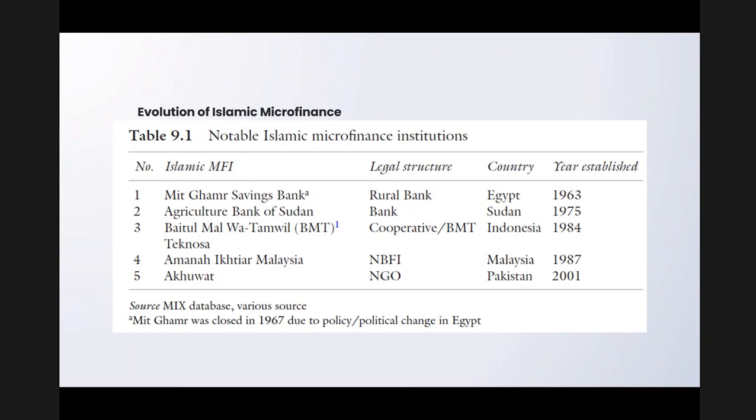Then the third Islamic microfinance institution was established in 1987 in Malaysia. The structure was non-banking financial institution, NBFI. The name of this NBFI is Amana Ikhtiar Malaysia. So Amana Ikhtiar Malaysia is in Malaysia, and Baitul Mal wal Tamwil in Indonesia. In our neighboring country, Pakistan, we have one Islamic microfinance institution by the name of Akhuwat. The structure of Akhuwat is NGO. It is formed as an NGO. It was established in 2001.